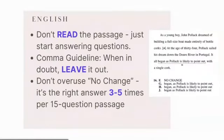For the English part of the test, don't read the passage, just start answering questions. There'll be a lot of questions on commas. So when it comes to commas, remember, when in doubt, leave it out. And on the English passage, when you're looking at one passage in particular of 15 questions, the percentage of answers that are no change range from 3 to 5 times.